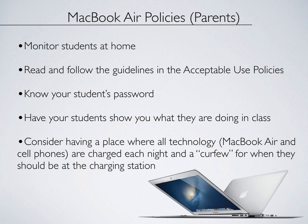Parents, we also ask that you consider having a place at home where you can charge the device when the student gets ready to go to bed. We like to say when it's bedtime at home, whether it's 9:30 or 10 o'clock, if it is bedtime, then it's bedtime for the device as well.